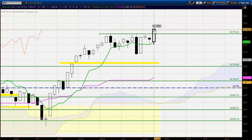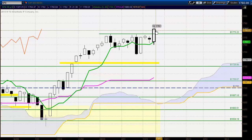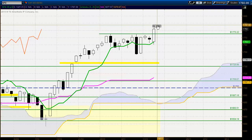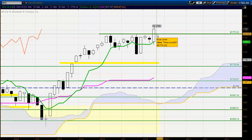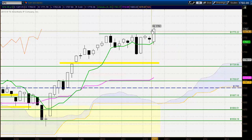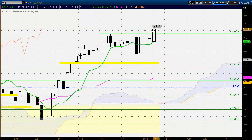So watching the high of this current candle at 1782 becomes very important early in trading. If we see strong early bullish activity up above there, we could see the market trading a fair bit higher than what we're seeing at the moment. But if we see a weakness early, we could see the market come off and find support around 1775. But let's wait and see how the market reacts there, and react to the market, not try to preempt or force any of our own ideas on the market.